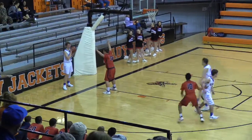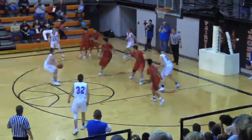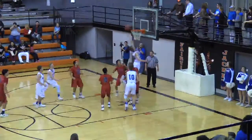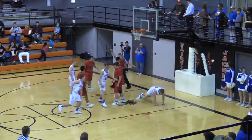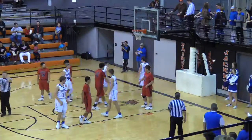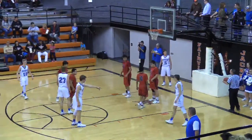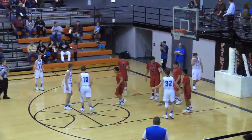Cathcart drives baseline, dumps to McBee. McBee pulls up from 15. Shot's short. Gosh, pushing in the back. We got Cathcart getting shoved in the back. Let's see who that goes to. I think that goes to Lees. That's his 4th. Oh, no, that's to Harrison. That's just his 1st. He and Jones only have one personal foul. Everyone else with 3.